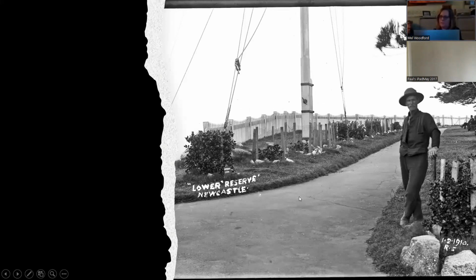Again, the lower reserve, they're our snowball images as well. They're quite detailed. Don't know who this gentleman is, but he's likely the Council gardener.